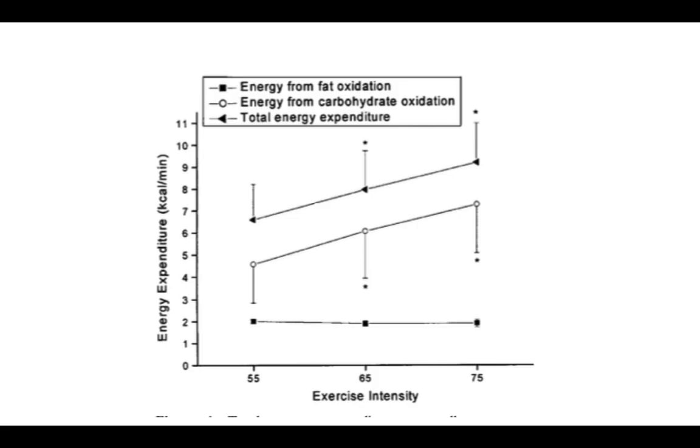On the top one would be total energy expenditure. The round dots are our carbohydrate oxidation, and the lowest one, the square dots, is the fat oxidation. As you can see, with the 2 top ones, the higher the percentage, the higher the energy expenditure, except for fat oxidation, which stays the same.